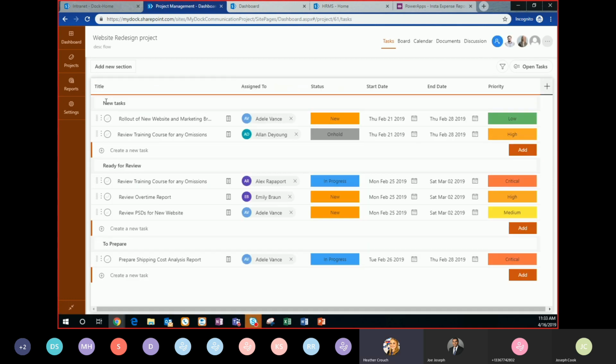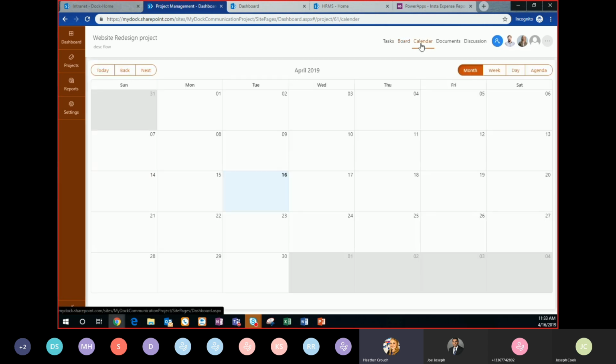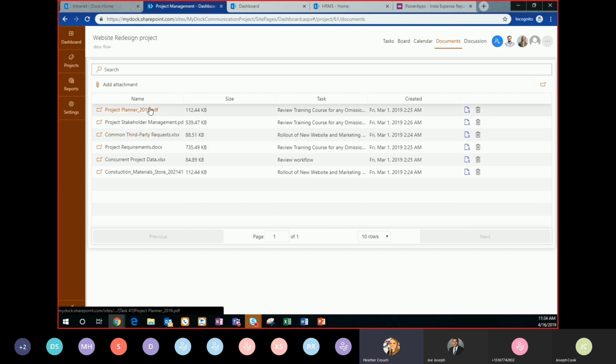So if you click into a project, you'll be able to see all the tasks assigned to that project. You can group them out, see who they're assigned to. You have various different views for the tasks. So you have the board view. You can move tasks around. You can see the calendar if you have anything due, if you have anything coming up, like this is an ongoing one, you can see that there. And you can have the documents as a whole for that specific project.